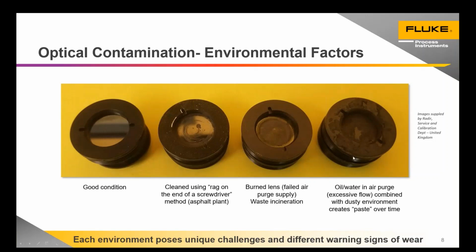On the right-hand side is about the worst we've seen in terms of measurement, and this really is oil or water in the air purging lines. A huge amount of airflow because it was a dusty environment. But with the two combined, the excessive air and creating a vortex, actually the air mixes with the dust, mixes with the oil, and over time it just creates a hard paste, and more or less nothing gets through.